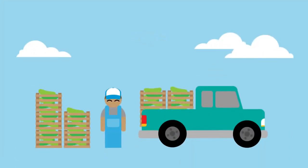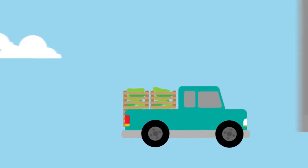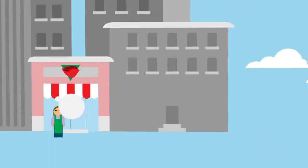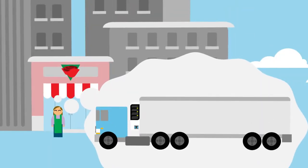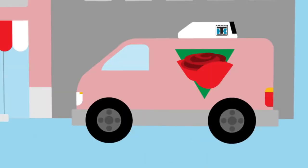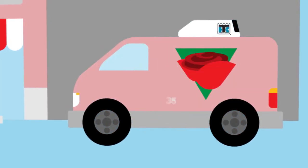Well, a cucumber, actually. Throw new food safety laws into the equation, and it becomes pretty clear that for your thriving business to continue to grow, you need a refrigerated vehicle. No, not a trailer. Something smaller. Yeah, perfect. How cool is that? Exactly 35 degrees cool if you're transporting roses.